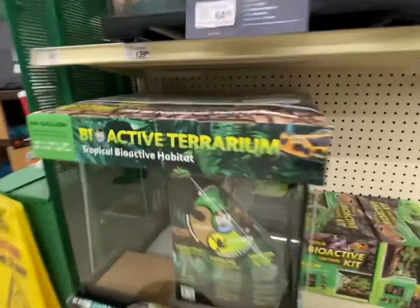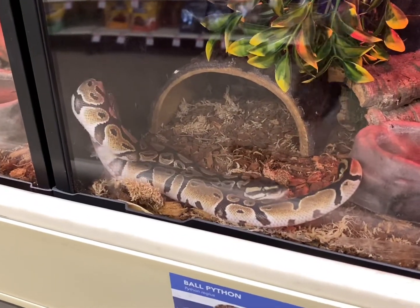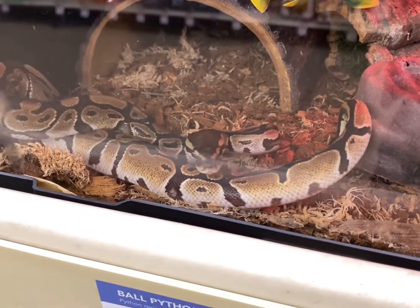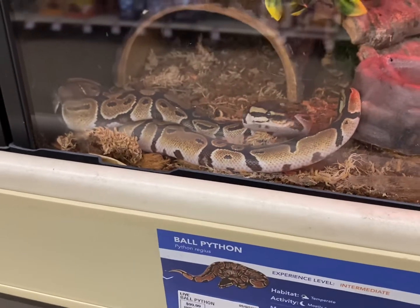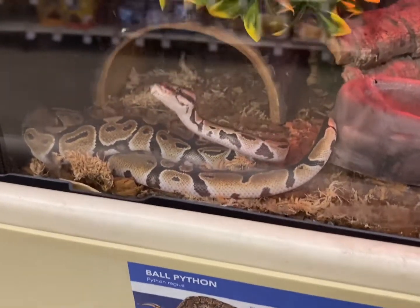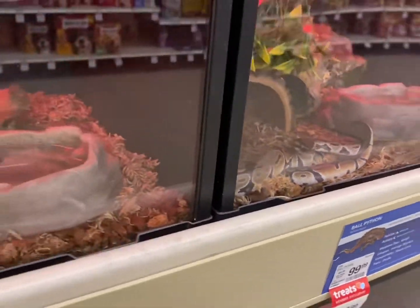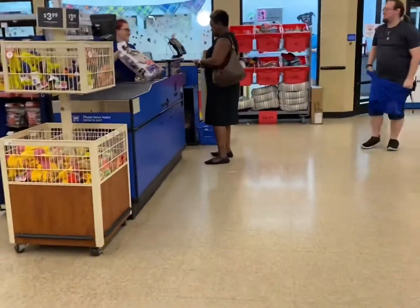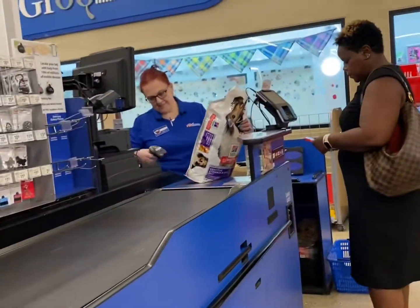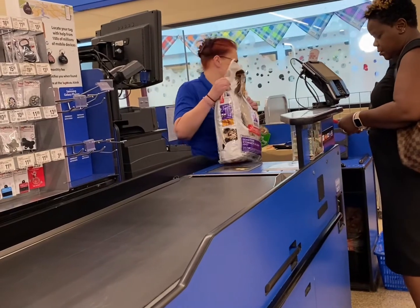Alrighty. So people do have pythons as pets. Pythons as pets. $49.44 today. These are some dog toys.